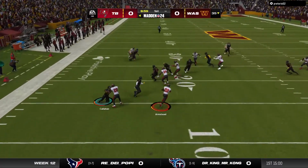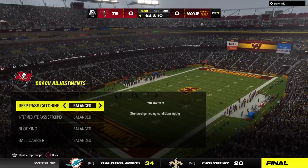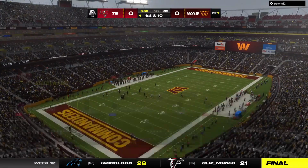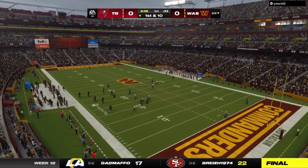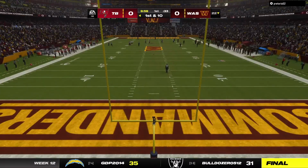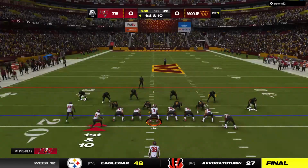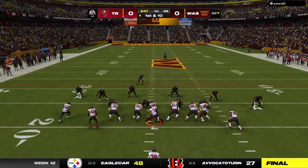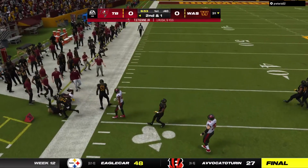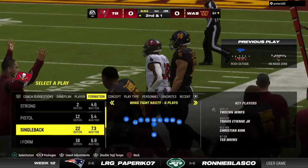From a yard or two deep, here comes a return. And he returns this to the 22. Coming out with a jumbo package to start the drive. They'll start on the ground. ETN. And he'll be out of bounds across the 30-yard line. 9 yards is the pickup there, and they'll have a 2nd and 1.